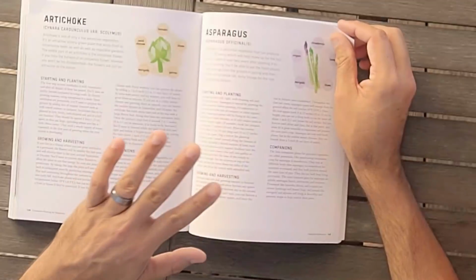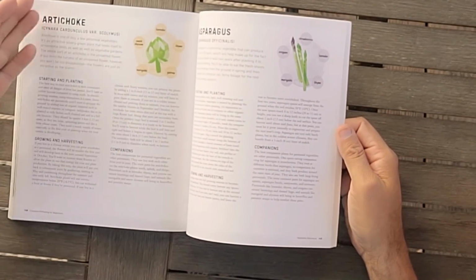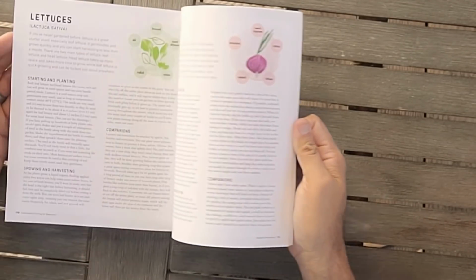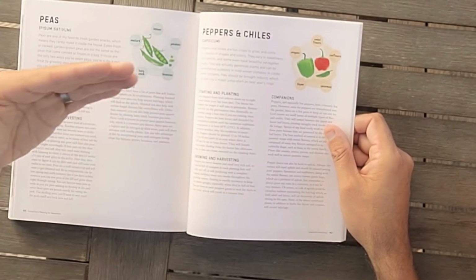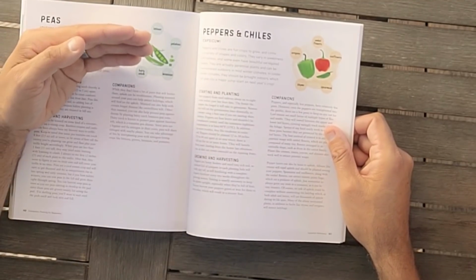Pretty cool. Now at the end of the book, it's all tied together with a section on all of your different crops that you might want to grow. I've included, I'd say 90% of them in here. And for each one, we go through how to plant them and start them, how to start the seeds, cultivation, growing, how to harvest, and then the companion plants that you want to put with those plants to keep them healthy, to keep the pests away. All that good stuff is in here for most of the crops you want to grow.